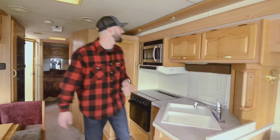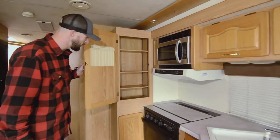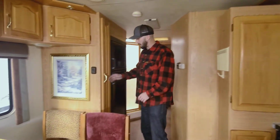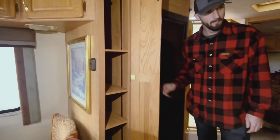Paper towel holder. Oh yeah. And then you get some extra storage here. Canned goods, whatever you're using it for, it's up to you. This guy here is for holding knives. And then we have the nice little pantry across from it, and that is fairly deep in there.